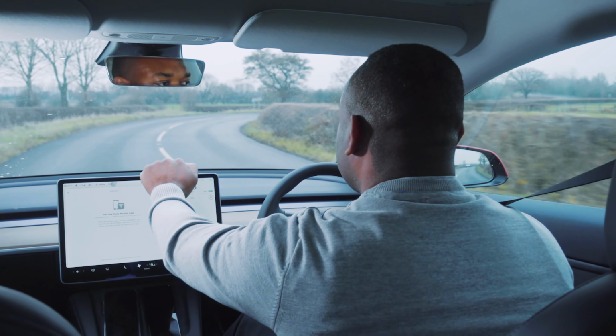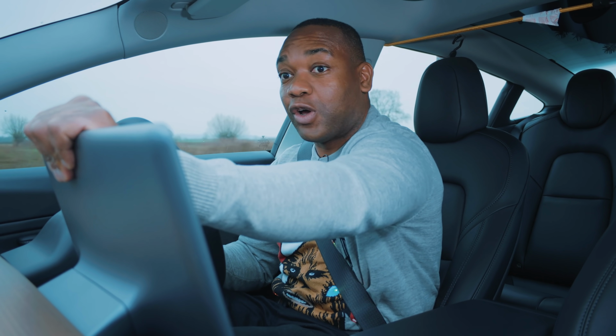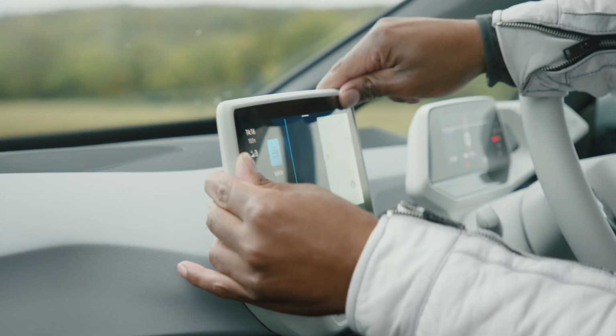I mean, look at this thing. I've got the screen in the center console and I'm trying to move that with quite a lot of force, and it's not moving at all. That is bolted down. If you compare that to something like the VW ID3, which I reviewed not long ago, that thing's screen moves around like something out of a Christmas cracker. But in here, everything just feels nicely tied down. It really is good in here.